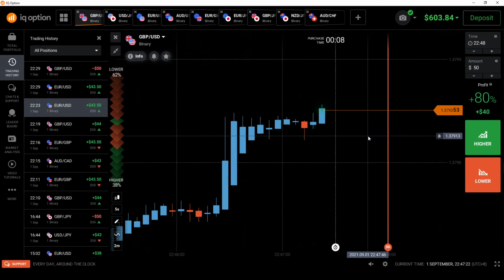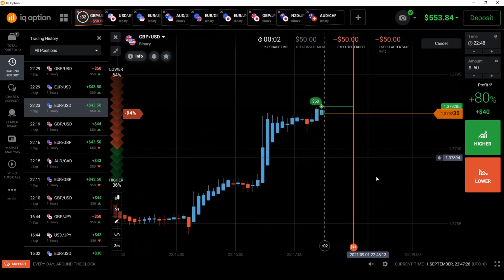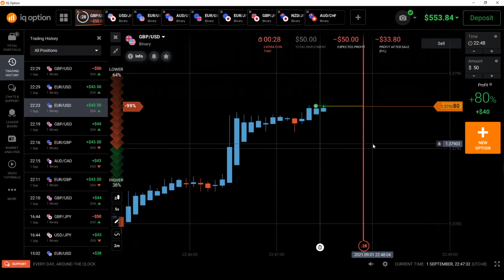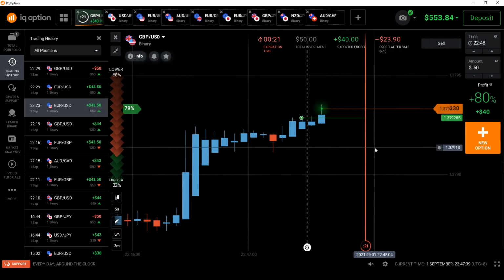I also use some of the basic candlestick patterns and trading analysis. I position my trades at late expiration time. Be sure to trade with 1 minute purchase time. Let us wait for our trade to be done and have our profit.